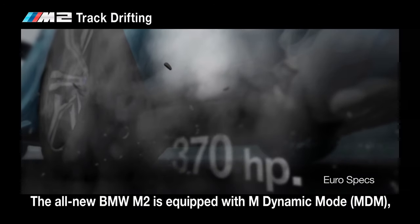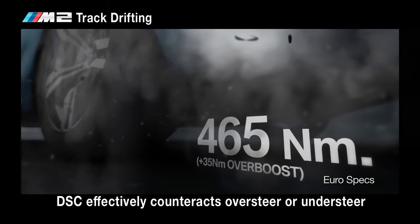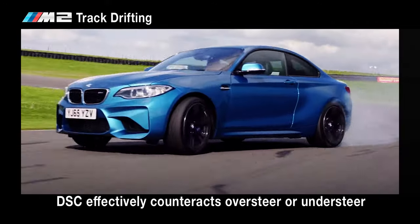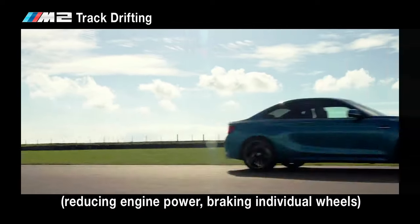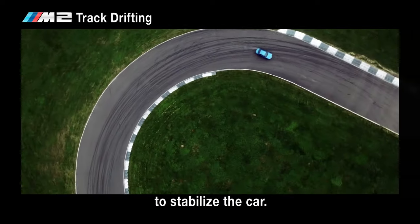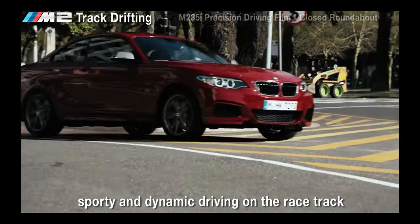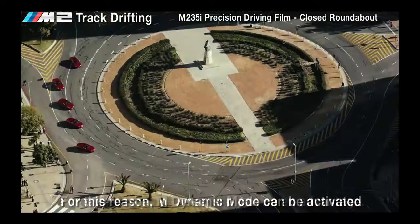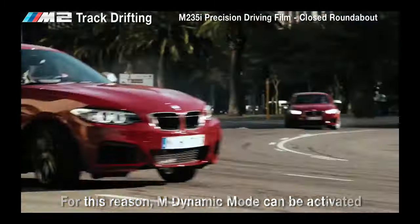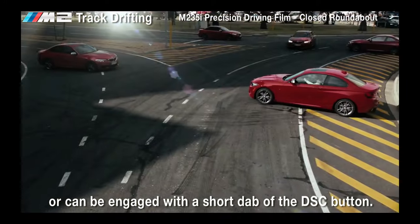The all-new BMW M2 is equipped with M Dynamic Mode, MDM, a sub-function of Dynamic Stability Control, DSC. DSC effectively counteracts oversteer or understeer or a loss of traction by taking several measures, reducing engine power, braking individual wheels, to stabilize the car. However, in certain situations, for example, sporty and dynamic driving on the racetrack, a greater degree of wheel slip can be an advantage. For this reason, M Dynamic Mode can be activated in the recommended track mode, Sport Plus, or can be engaged with a short dab of the DSC button.